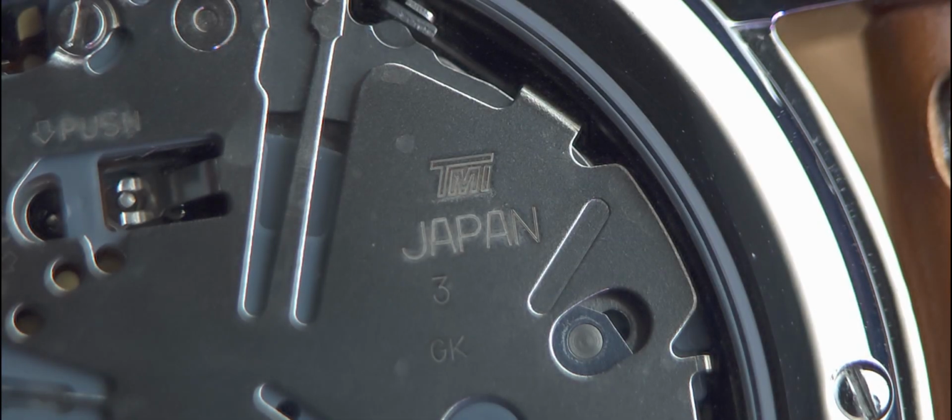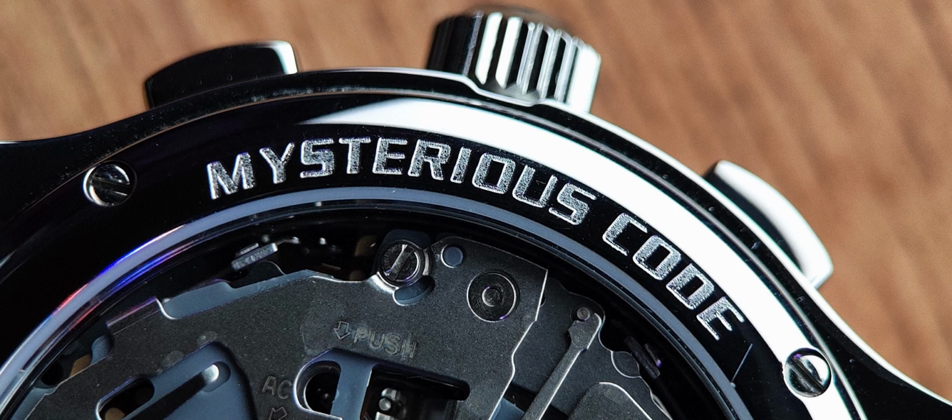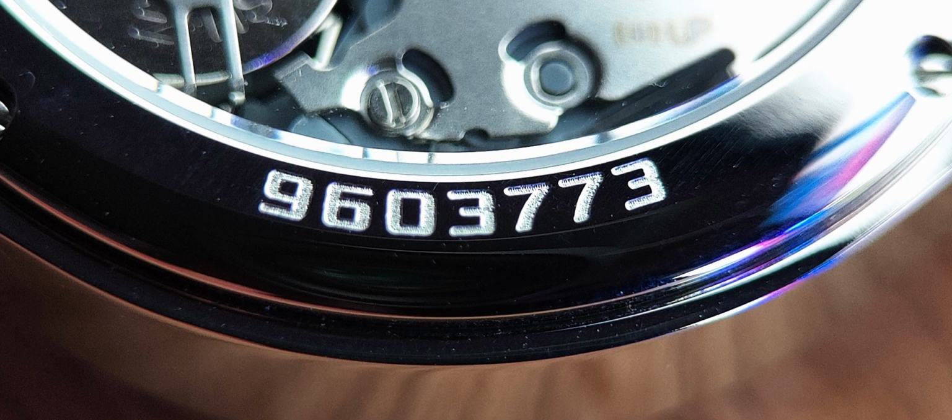As mentioned above, the caseback is a display caseback made with a piece of clear K1 hardened crystal, showing off the TMI VK64A at the back. This small window is surrounded by a ring of stainless steel etched with the brand name and an actual serial number. Yes, you heard that right.